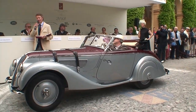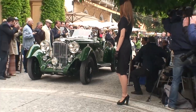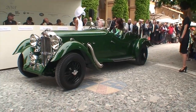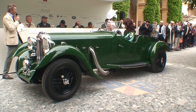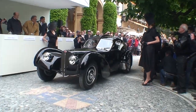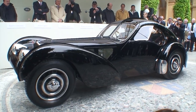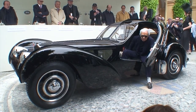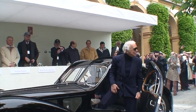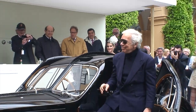Now this car, from the same period as the Mercedes we've just seen, good afternoon, Ron. Thank you very much for joining us. I like the tweed of the Ron. That goes very, very well. The 1938 Bugatti Type 57 SC Atlantique. And with it here today, its owner, Mr. Ralph Lauren, all the way from the States. Good afternoon, sir, and welcome.